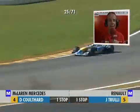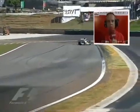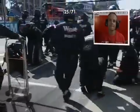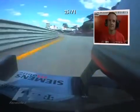Very close indeed. Great job by both teams. But that 10.2 second stop of Coulthard, I was convinced it wasn't going to be quick enough, but clearly I was wrong. Now we wait for Kimi Räikkönen to come in for his stop of the afternoon. Räikkönen currently showing in third place.